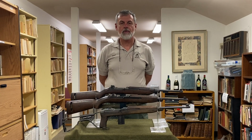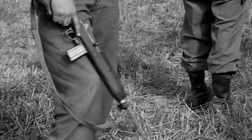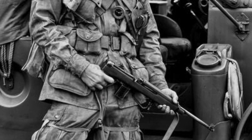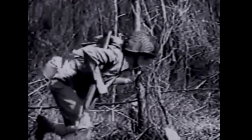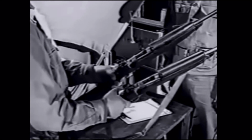We want to talk to you today about another weapon in our collection here, and it's the M1 Carbine and its history. The carbine is a light shoulder weapon designed to take the place of the pistol. The new carbine M2.